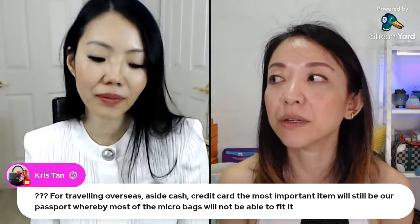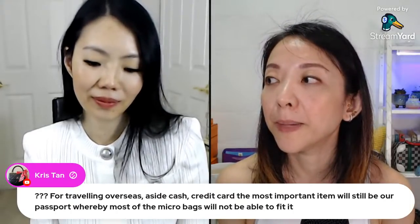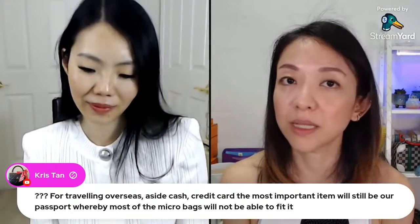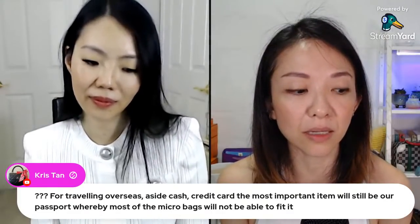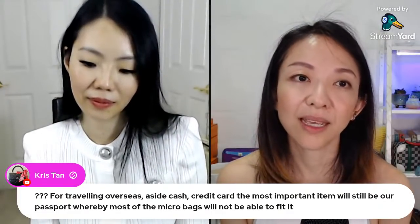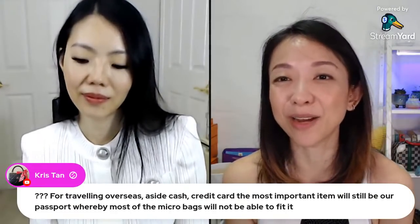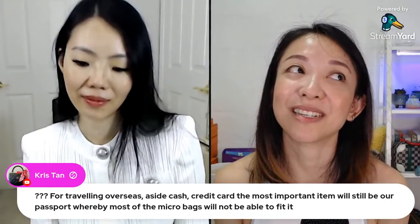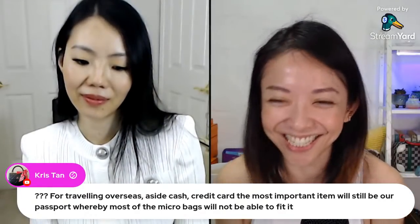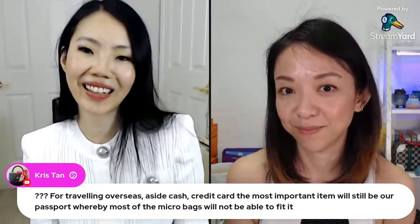So card, cash, passport, and if your phone can fit, I think that's really, really good. Which is why when I wanted it last year, it was sold out. And then the pandemic hit, and finally one came, but I wasn't in the right headspace to buy it. But now that I'm thinking back about it, I'm like, damn, I should have gotten it. It's never too late, though. You can still get it.